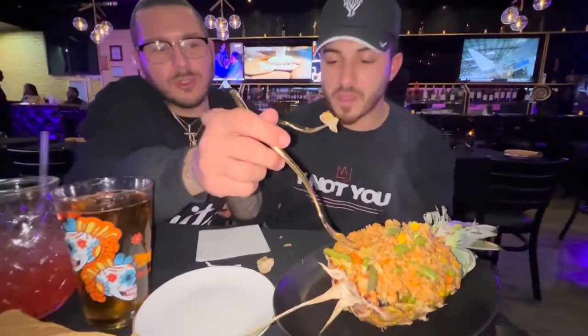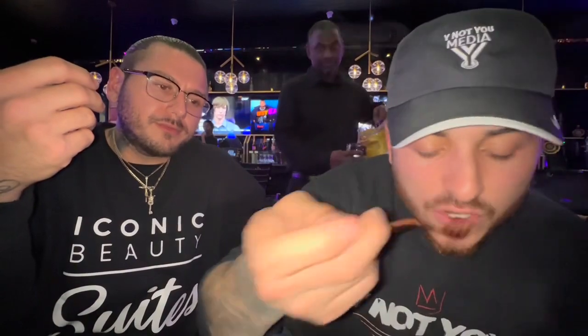So first off, you definitely get the sweetness from the pineapple into the rice and the chicken. I'm an overall fan. It's very good. Flavors are on point. Honestly, I would sit here and eat this whole thing by myself, but you can definitely have this for two. Cut that bad boy in half. You get a half, I get a half.